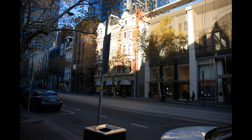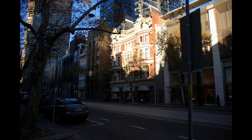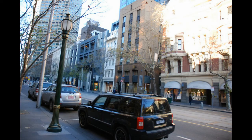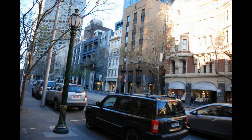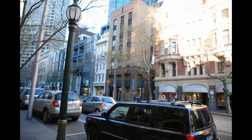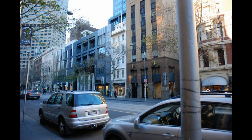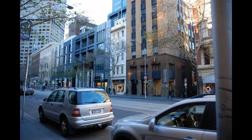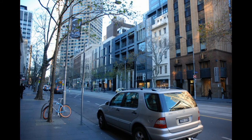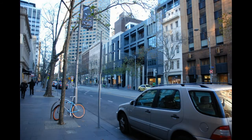It's nice to see the old buildings and the new ones, and it's quite a cosmopolitan type of city. It's got a lot of class, and I think it's well worth a trip. Melbourne is a fantastic city, and I just love it. I love Melbourne. It's a bit cold in winter, but if you've got money, it's a nice place to be, and I think I could live there. I'd need a bit more money.